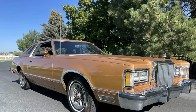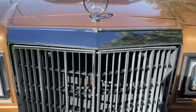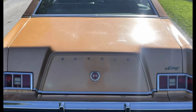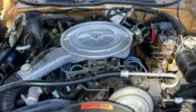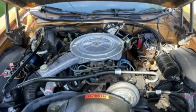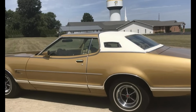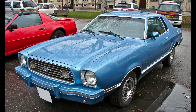The Cougar joined Ford's lineup shortly after the debut of the Mustang. Both vehicles rode on the same platform and shared most of the same underpinnings, including the drivetrain options. While the Cougar may have looked great, its performance was simply not up to standards. This is especially true for the examples produced in the 1970s, the same time as the second-gen Ford Mustang.